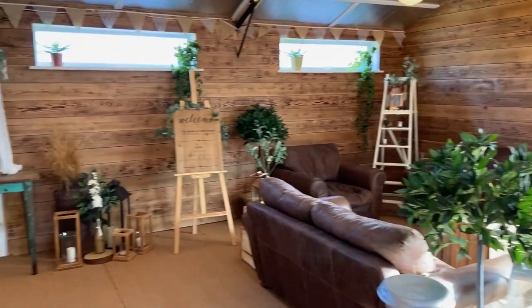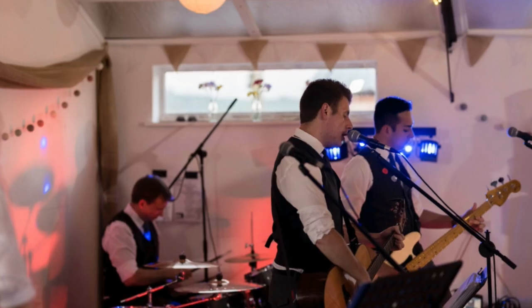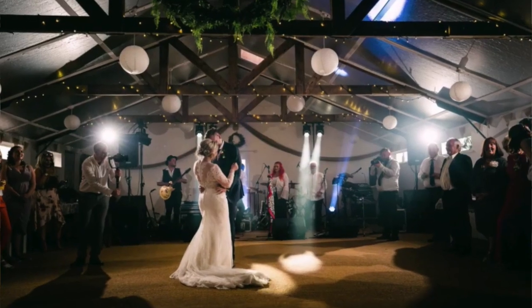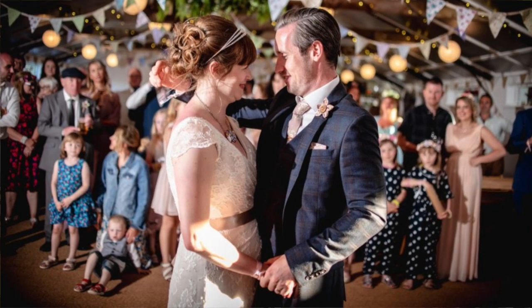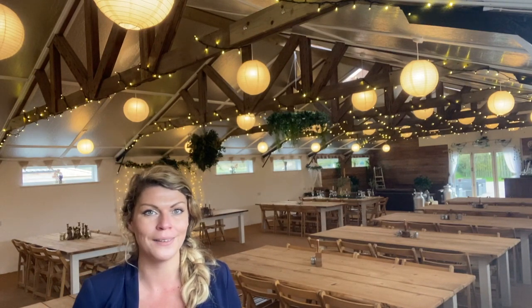How you lay out the barn for your wedding is entirely up to you. We suggest your band or disco sets up in this corner, the opposite end of the room to the bar. We take care of clearing and moving your tables to create your dance floor. For music, we don't restrict which band you can use as it's a personal choice, but we have lots of recommendations if you need them. For your wedding breakfast and evening food, our exclusive catering company provides delicious, locally sourced food. Our brochure has a range of example menus, but we're happy to work with couples if you prefer to write your own menu.